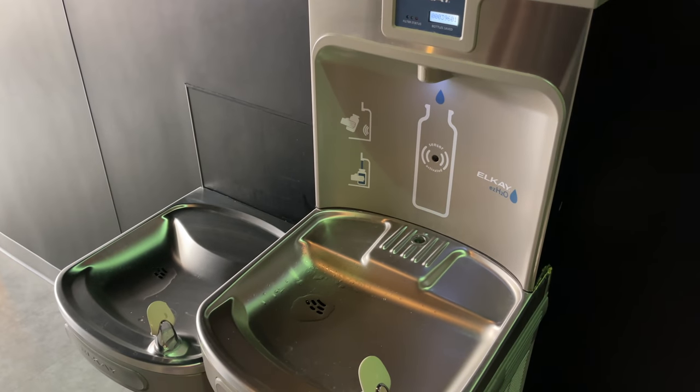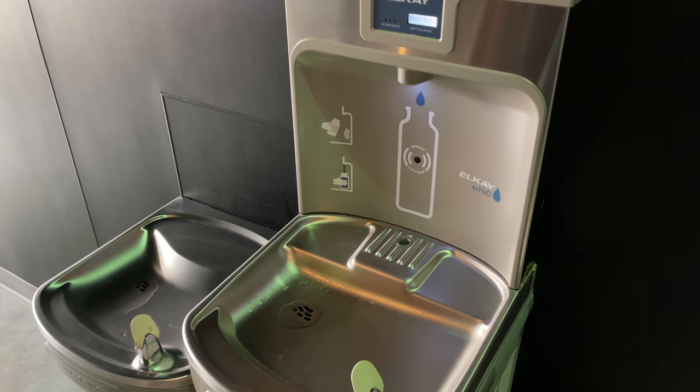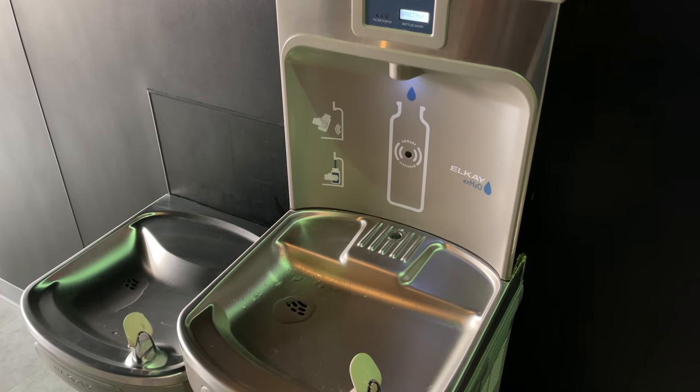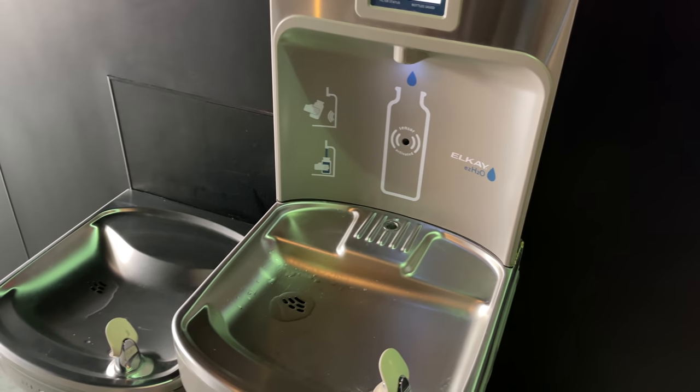And this should be in every theme park and every place that you go to now. Refillable water. Stop selling us $5 bottles of water. Bring your own container. Stop the plastic use.